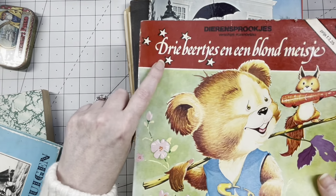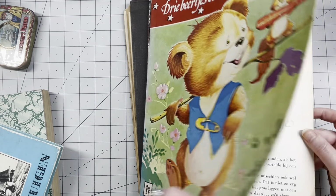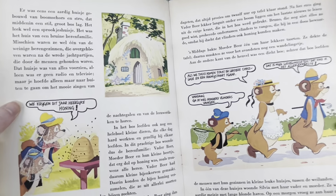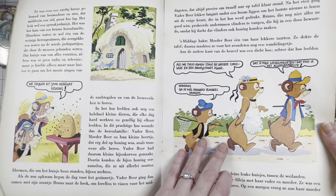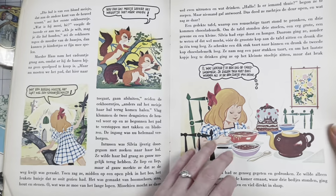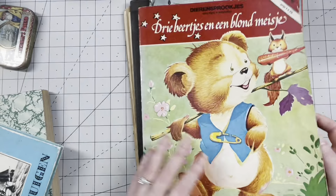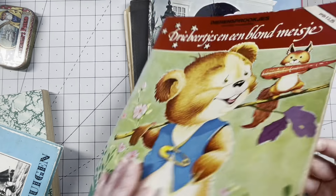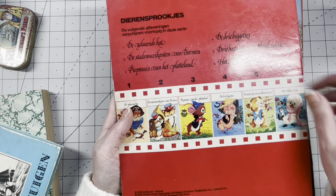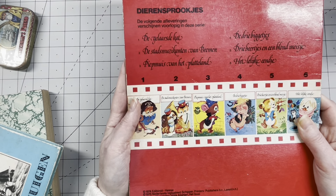I think the fairy tale is Goldilocks translated. It's just a beautiful old children's fairy tale storybook with lovely images in them. I just love it. I'm not going to cut into this one. I just want to keep it. I think this one is the Goldilocks one. Yeah, fantastic. Hopefully, I would like to find the whole series. That would be fantastic, especially this one and this one. If I can find these again, I'd be a happy girl.